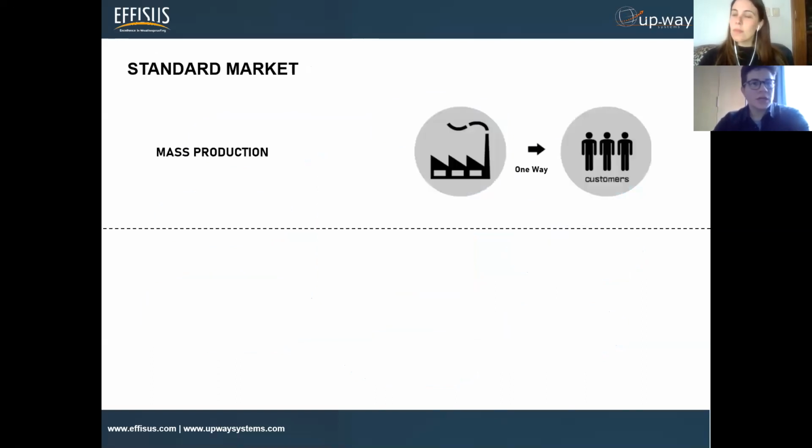So here, I like to decide. I always like to bring this slide here because I think it's very important to understand how the market, or as we call it, the standard market, works. Basically, we have mass production, huge factories, huge providers, but there is no dialogue between the factory and the customers. What we have here is orders, only orders, and it's very mass production.